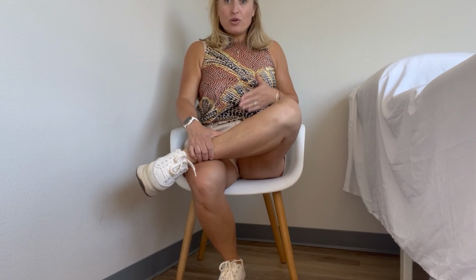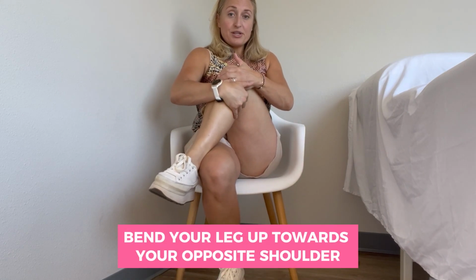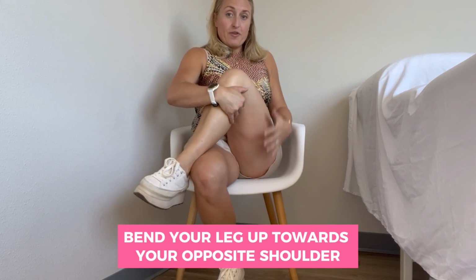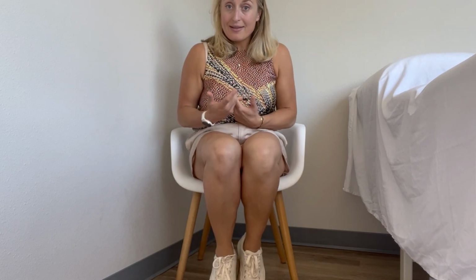Now, if that's painful or hurting on the front of the hip, this is not a great stretch for you, at least not yet. The next move would be, you can bend this leg up towards your opposite shoulder and feel that in a little bit more of a different spot through the glute. These are 2 of my favorite glute release stretches that help to balance the pelvis.